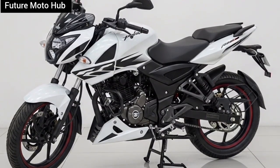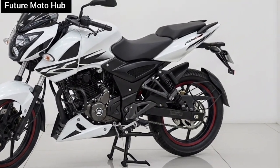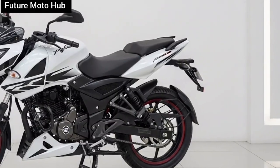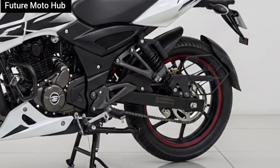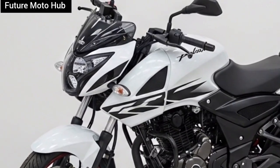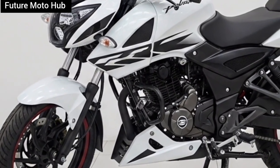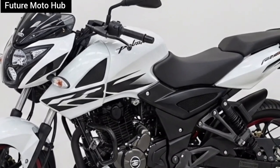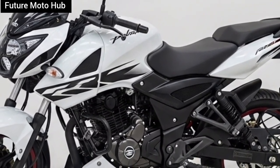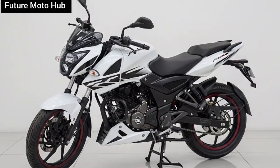Moving to the side profile, the Pulsar N160 Versus looks balanced and sporty. The seat is slightly stepped, giving both rider and pillion decent comfort while still maintaining a sporty posture. The side panels are sharp and clean, and the engine area is exposed nicely, giving it that raw street bike vibe. Bajaj has also improved the overall finishing, so it feels more refined compared to older Pulsar models.